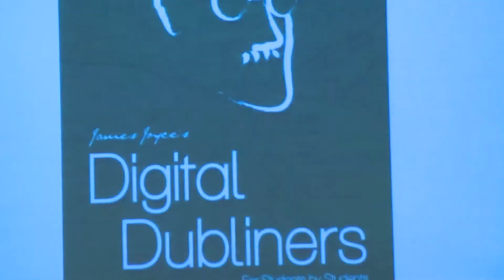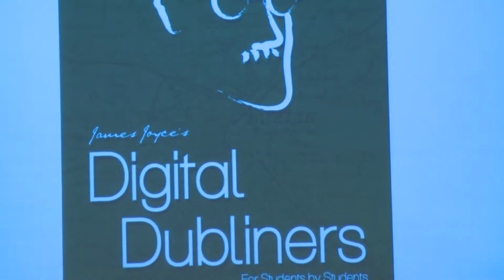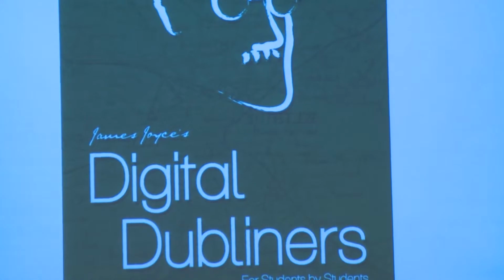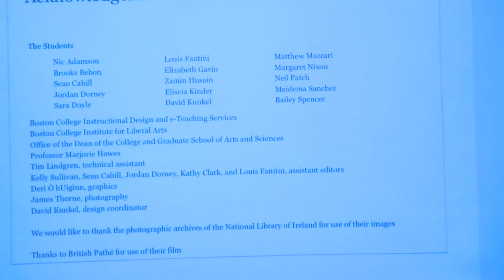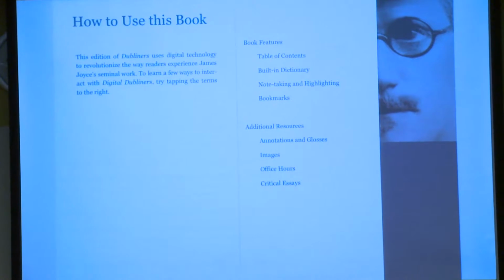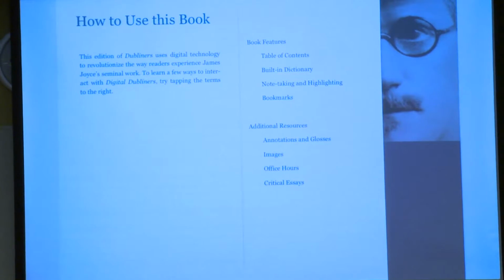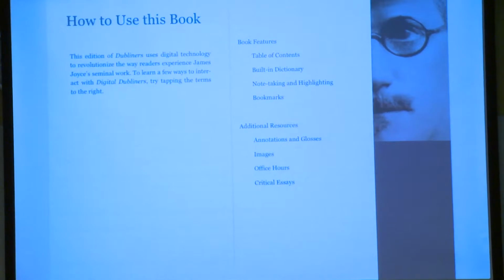It was done using iBooks Author. And I'm going to go right back to the beginning of it. And 15 students in a class of undergraduates in a junior seminar. And this is kind of what it looks like. It begins, as any textbook might do, with acknowledgements, with contents, but then maybe, perhaps not so surprising, how to use this book, with the built-in dictionary, with telling people about note-taking and highlighting, explaining the annotations and glosses, how the images work, where to go, and the various elements of it.